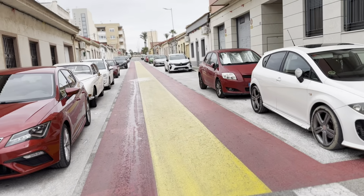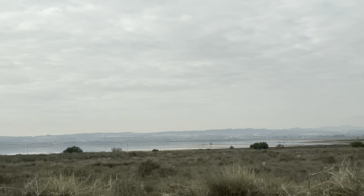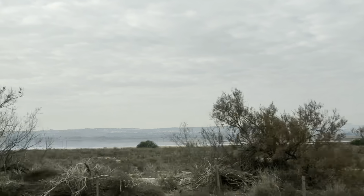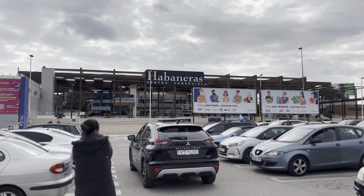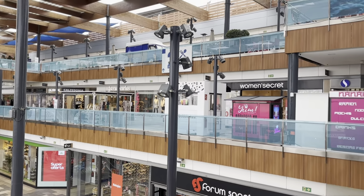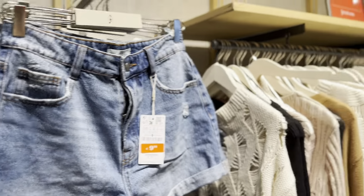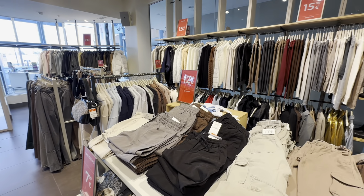We're now going off to do a spot of shopping. We are going to the Habaneros commercial centre. I haven't been here for years actually. It was the first commercial centre that opened when I did live in Spain in the area, so it's nice to come back and have a little visit. The sales are on. The clothes sales are amazing in January in Spain. Literally everything goes in them, so there are some bargains to be found.